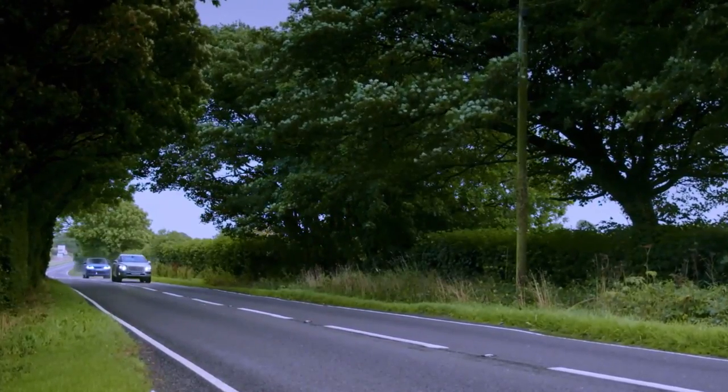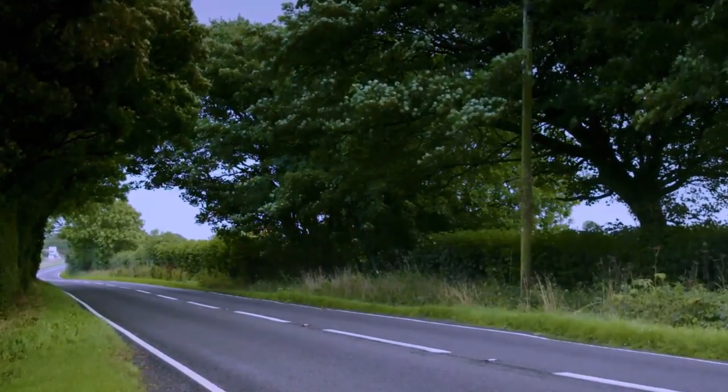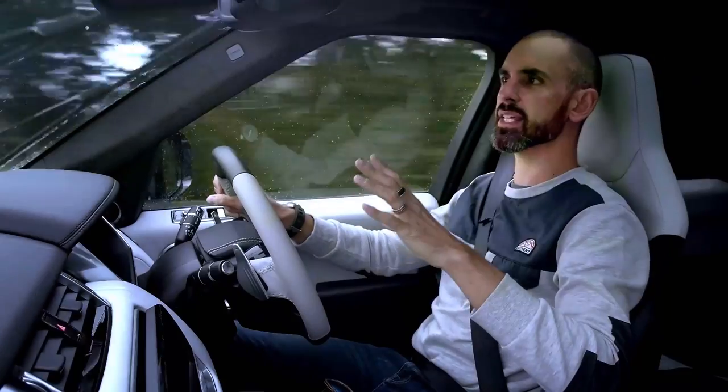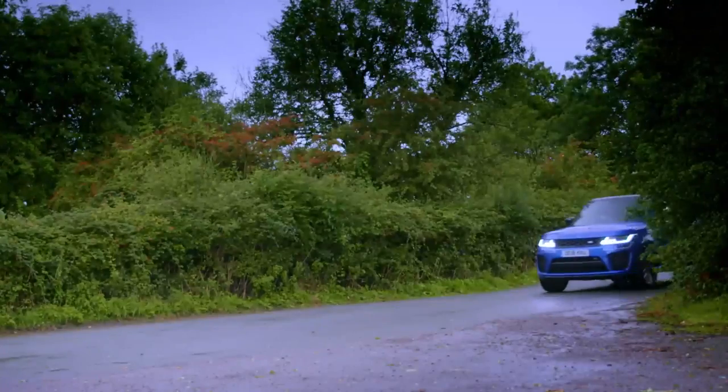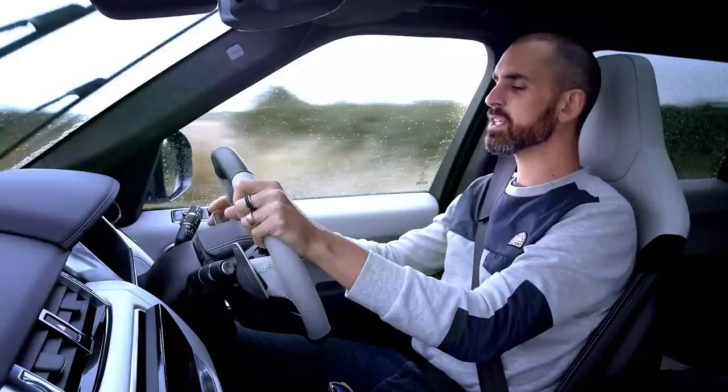While Vicky was clearly chilling out in the Bentley, the Range Rover was now beginning to wind me up. I feel outside of my comfort zone driving this, even though I'm in comfort mode, because it's just a car which doesn't sit with my personality. It's too brash.